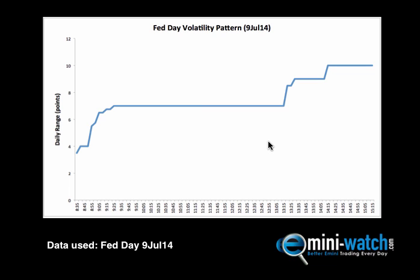The professionals are not trading, it's just amateurs trying to make some money, and it's only when the notes are released, when we get Fed announcements, that's when the volatility kicks back in. So we can see leading into the end of the day, the volatility goes way up.